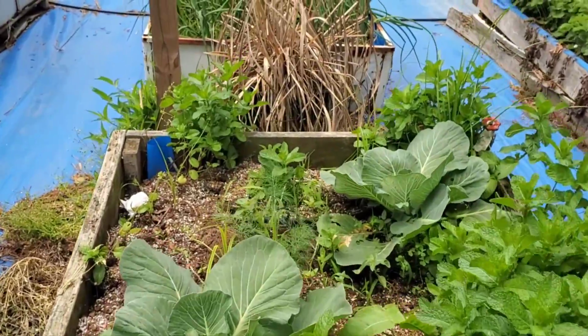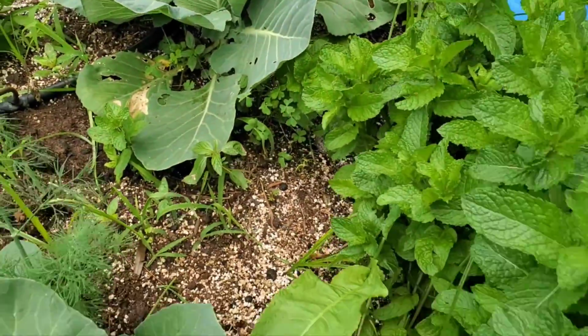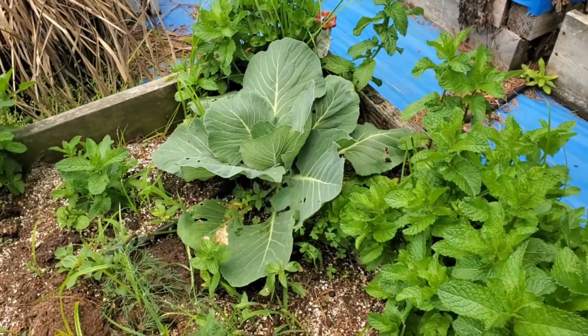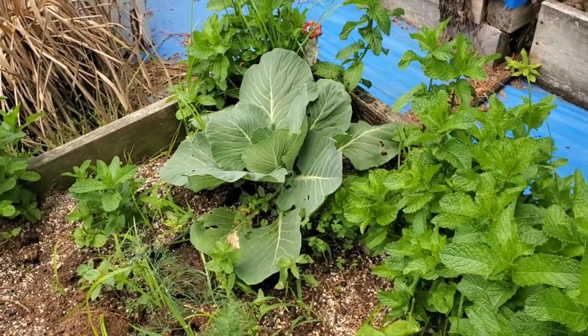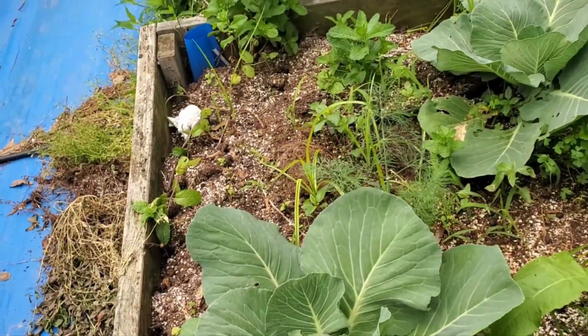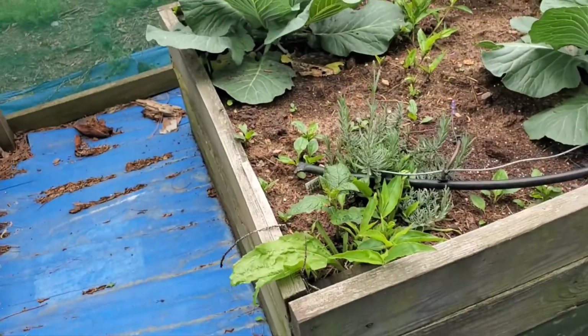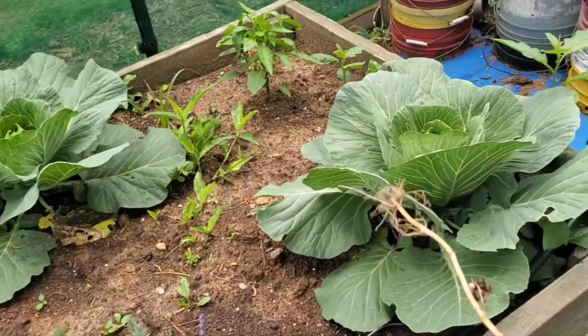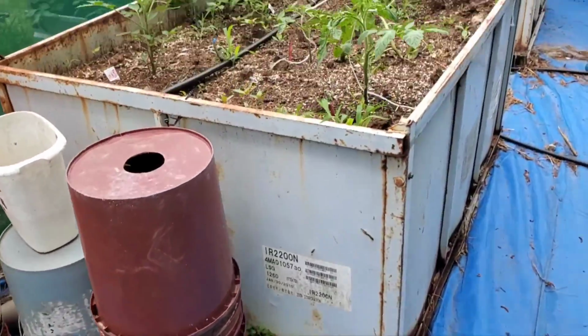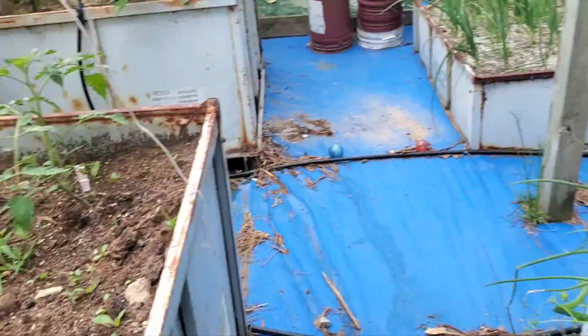And here's my cabbage, and this was my mint last year, and it's still come through, so I'm pulling up mint. But there's some dill and 2 cabbages, and my lavender cabbages and peppers. And then this box is full of tomatoes. Oh, I gotta stake some more.